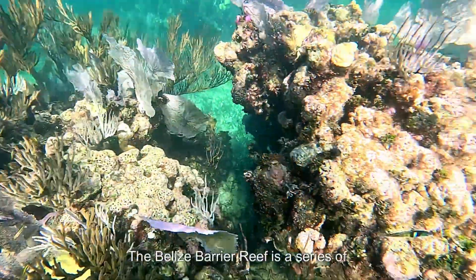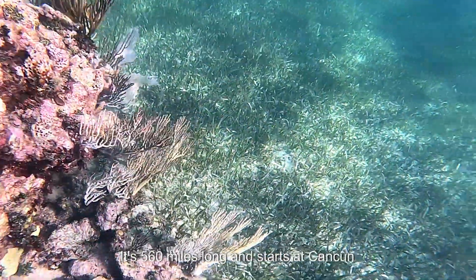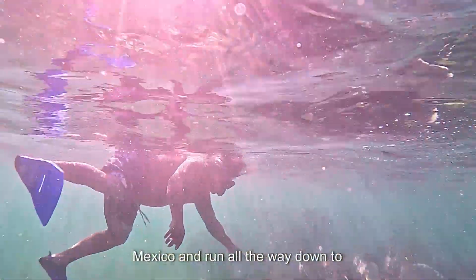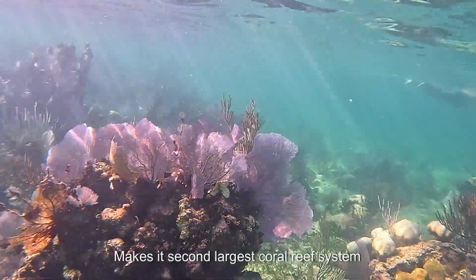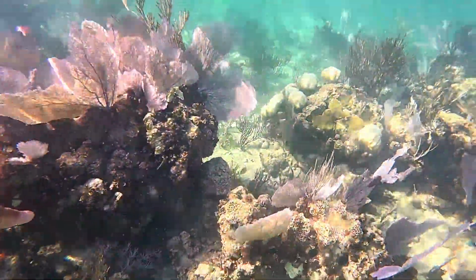The Belize Barrier Reef is a series of coral reefs bordering the coast of Belize. It's 560 miles long and starts at Cancun, Mexico, and runs all the way down to Honduras, which makes it the second largest coral reef system in the world, next to the Great Barrier Reef in Australia.